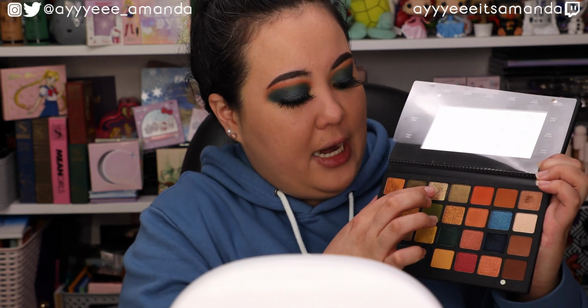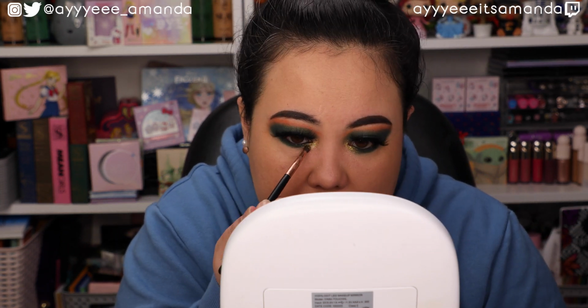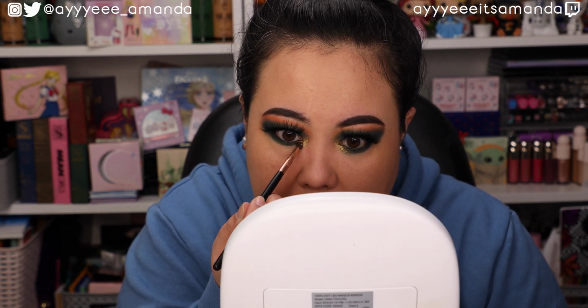I probably should have sprayed Orium. Let's give that one a shot as I think about it now, just because it does seem not as bam in the inner corners. I feel like it has the potential to be a little bit more. Oh yeah, there it goes. That's the key. So these shimmers are, right here, best applied when wet.